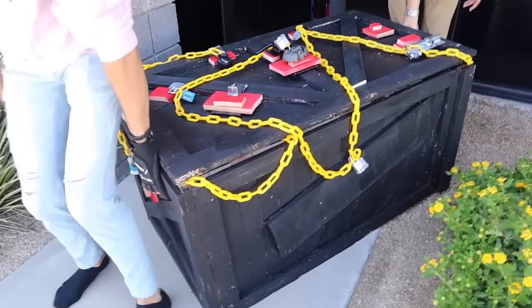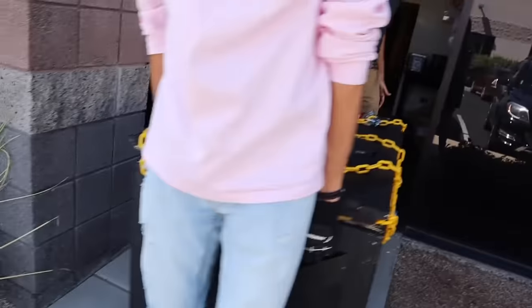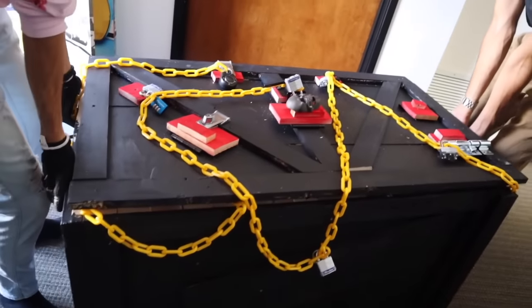Ready? Okay, lift it up. Three, two, one. Oh my gosh, this is so heavy. I'm so confused right now. Look at all of these locks on top. Okay, all right, setting down. Three, two, one.